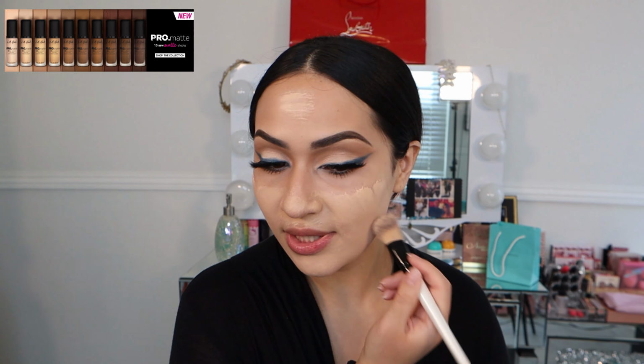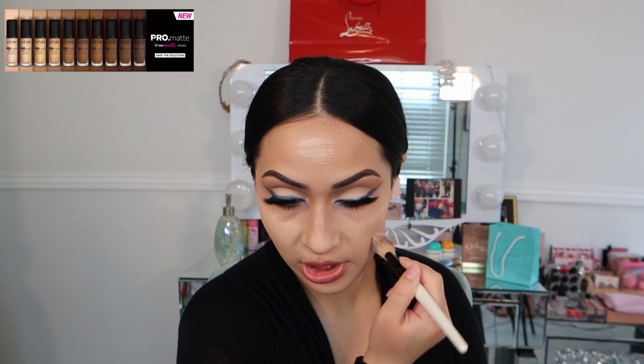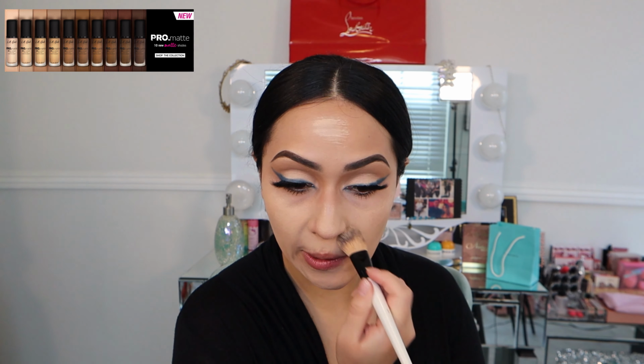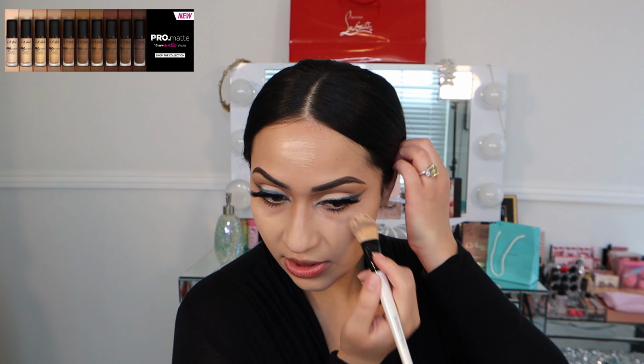Always make sure to drag down to your neck so that you match. But you can see, look, I look suede, I look matte, and what's cool about this one is it doesn't dry down as quick. A comparable matte foundation would be Morphe's and Huda Beauty's, and those matte foundations dry down so quick with blending it in. If you're not super quick with blending it in, it does start to look patchy.